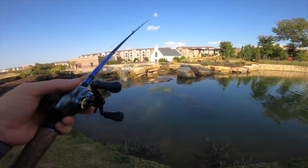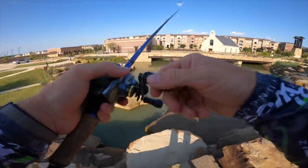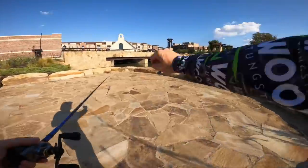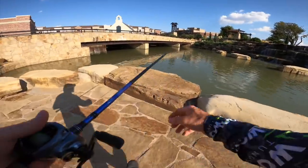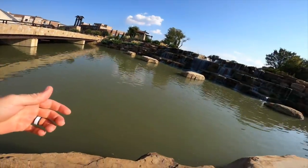Water inflow right here, hitting this patch of grass, trying to knock out some shade. What a sick spot, man. Throwing off the falls. 105 degrees, by the way, y'all. It is hot today. Extra hot. Get in here by this waterfall.